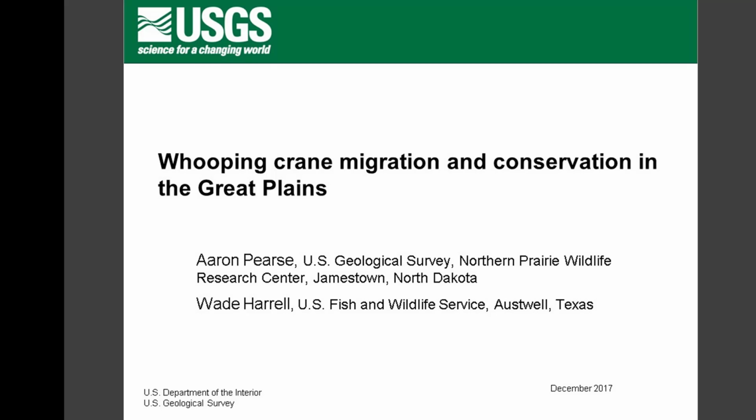in the migration corridor. And so Aaron will be talking more about some of our research around the stopover habitat in the migration corridor, but to get us started, I'm going to give kind of a broad overview of whooping crane conservation, this endangered species, and where we stand right now, and some of our work and what we're seeing in terms of changes in the species more recently.